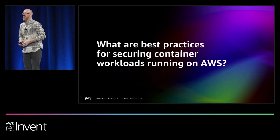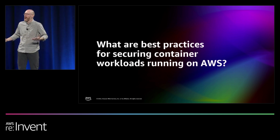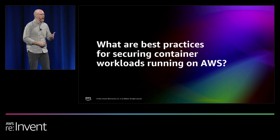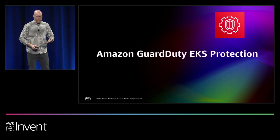So when we talk to our customers, that often leads to discussions around, what are the best practices that I can be following when it comes to securing my container workloads on AWS. So I'm going to take some time and talk through some specific services and features that we have within AWS that are going to help with this part of the discussion.